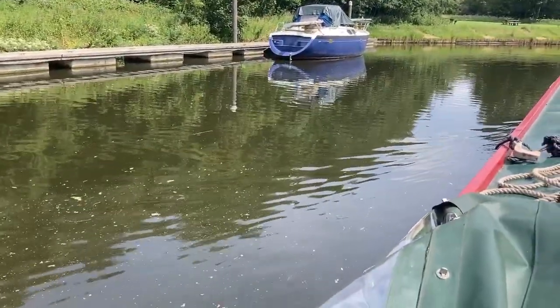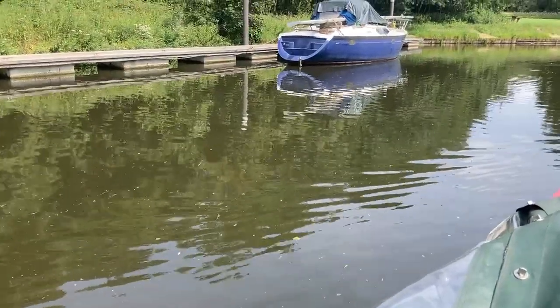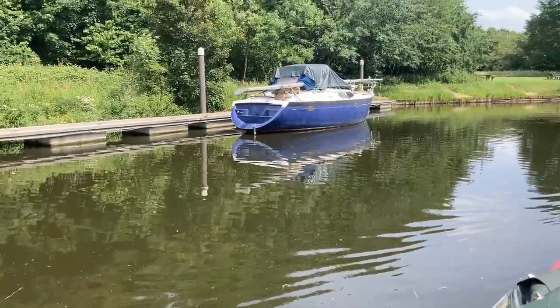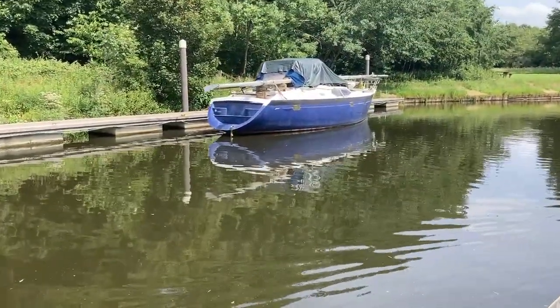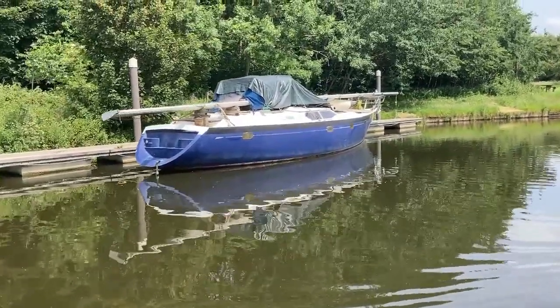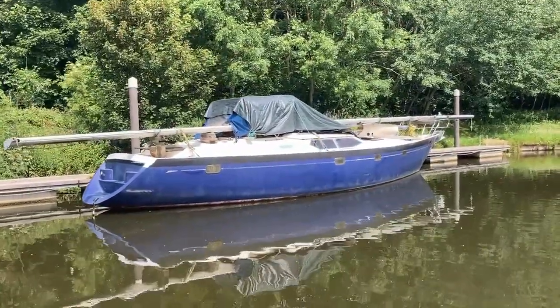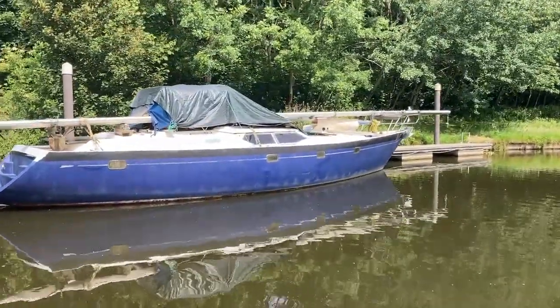Apparently this yacht here, which is quite big in actual fact, is being done up by a couple, and their intention is to go out to sea and around the world on it. But it's quite a substantial craft really, a massive great mast. Quite an adventure that would be.